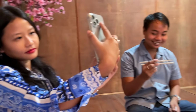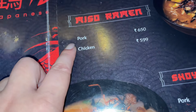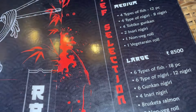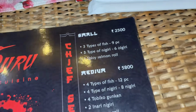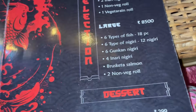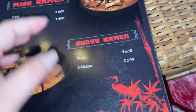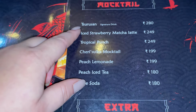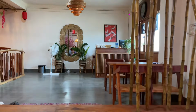The selfie queen here. After this, we have ordered one plate of chicken katsu and one plate of miso ramen. And about the salmon, we have ordered one plate of it. And about the drinks, we have ordered 4 glasses, of Surusand and Cherry Suka mocktail, and enjoy the view.